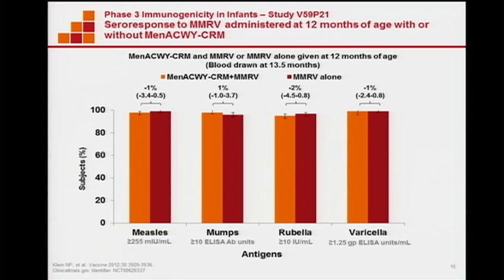Here you see the non-interference study analysis. So this is with the MMRV components, and the lower limit of the 95% confidence interval was required to be above -5%, and in each case, concomitant use was supported and non-inferiority was achieved for the MMR vaccine.